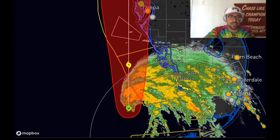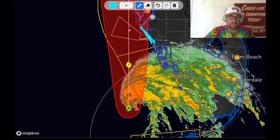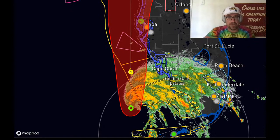I wonder if this thing makes landfall a little bit to the south of Tampa, somewhere on the eastern edge of this cone, based on these latest radar trends. Very easily, it could be a little bit further off to the east. We'll have to look at that new Hurricane Hunter data as well.